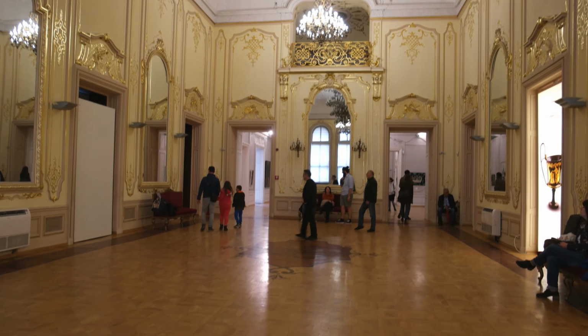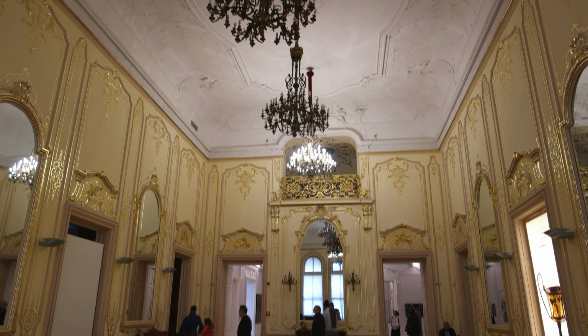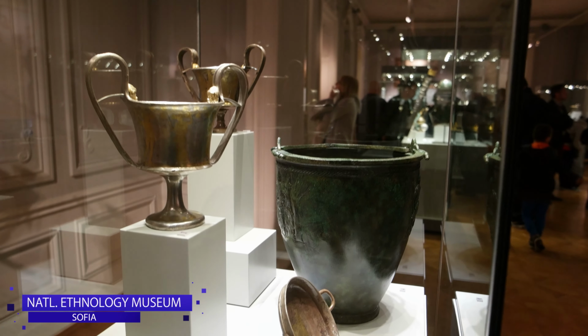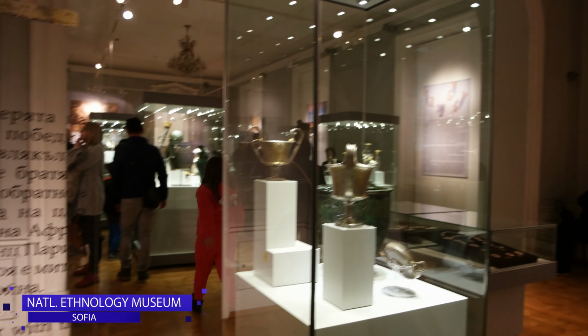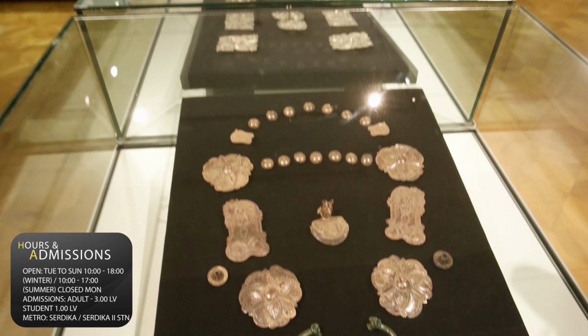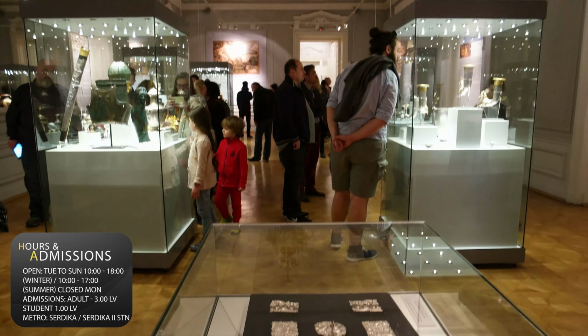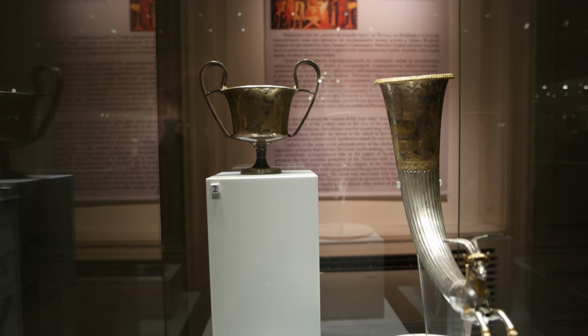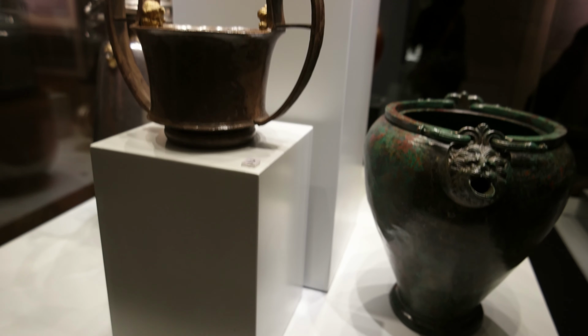A few doors away is home to the National Art Gallery and the National Ethnology Museum, both housed in the building of the former King's Palace, the residence of the Tsar. The Ethnology Museum was first established in 1892, and its purpose is to collect, preserve, and exhibit everything connected to the Bulgarian cultural wealth, including displaying Bulgarian folk arts and crafts from the 17th century to the 20th century.